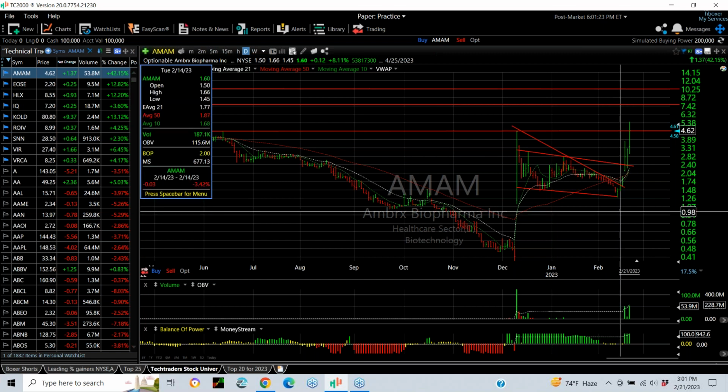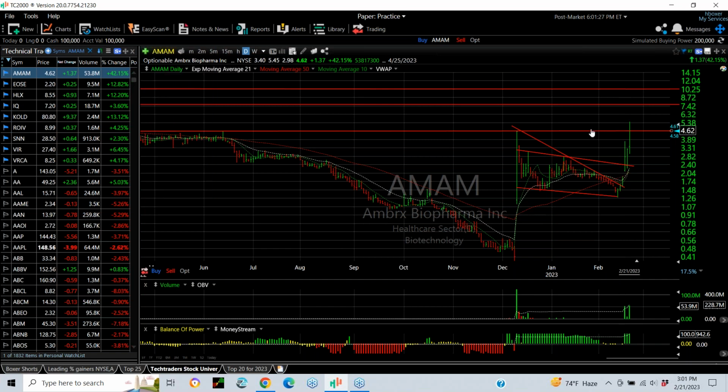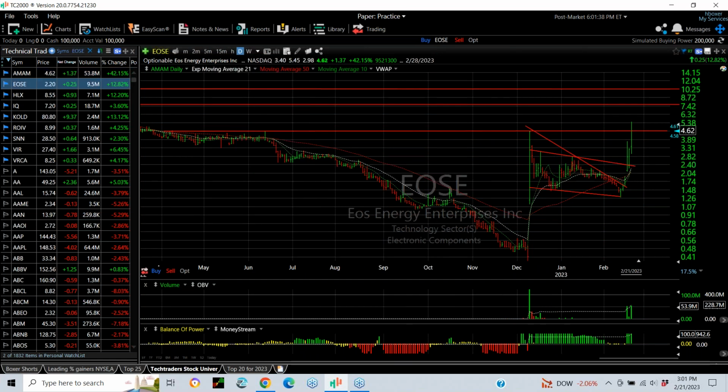And this is what we got, a three-wave corrective falling wedge, an explosive move from the low reached at $1.45 just a week and a half ago. The stock exploded from $1.50 to $5.50, and it's taking out resistance. Your next targets might be, if this thing gets followed through, 7.5 and 10, but we'll see.